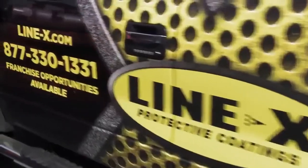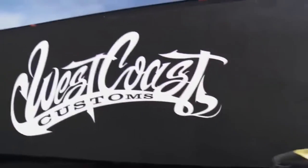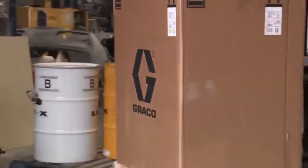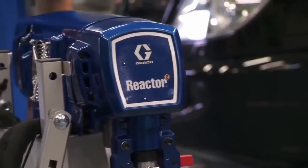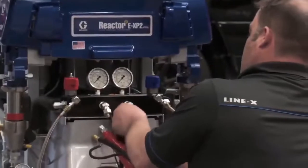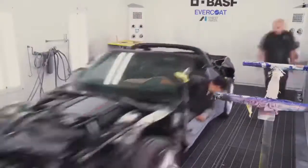So I just met with Jeff. I'm gonna learn how to do it with the guys. I think it'll be fun to spray that gun a couple times, but then the professionals here at West Coast Customs will really get this machine down so we can be doing this stuff on our own. The machine we have for West Coast is a brand new state-of-the-art Graco Elite Reactor. This thing is designed to spray Linex flawlessly. So I'm excited to get it installed here and start playing with it.